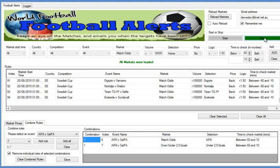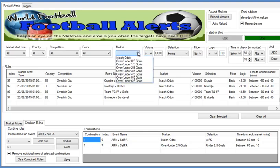Keeping in mind too, I omitted to mention that you can obviously go in after kickoff as well. So you can monitor games during the game, and when the score or the price gets down to a price that you want, for example, say under over 3.5 goals, you can even put a price in there, and if the market hits a price that you want in that sort of market while the game is on, then you'll get an email during the game telling you that such and such a team is at that price.